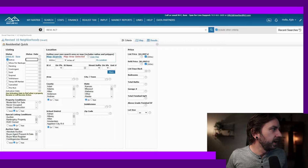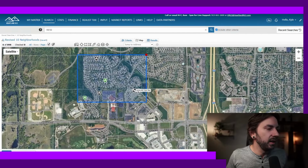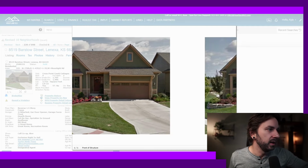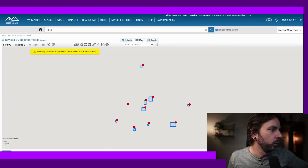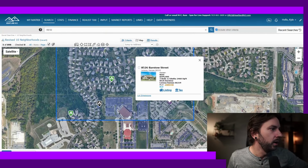One that's maintenance provided and one that is a little bit older, but you get bigger lots and a little bit more house. So this community right here, this is the Cross Point Creek Cottages, and these homes are actually pretty cool. The craftsmanship in them is really great. They're just great houses. So this one doesn't have pictures, so let's pull up the other one, but the median price in this area is right around 600,000. You can see the only two that have sold are 600,000.